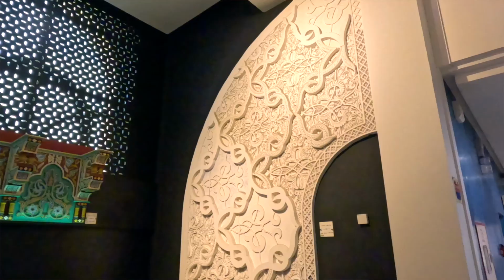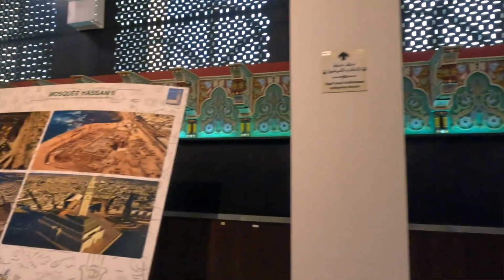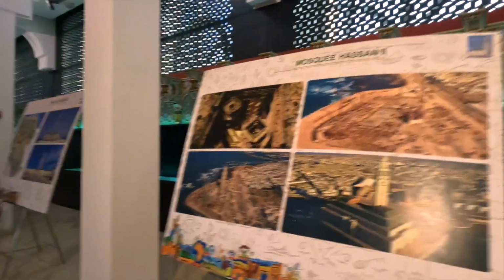All right, we made it to the mosque, but the mosque is closed, but the museum is open until 4, and it's like 3:30, so we've got just a short time. The cost to get in the museum was 30 dirham, which is about $3 US. And the museum's nice. We can go outside later and walk the grounds, we just can't go inside.